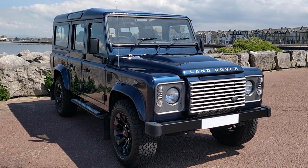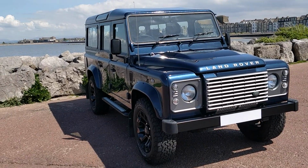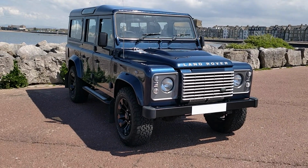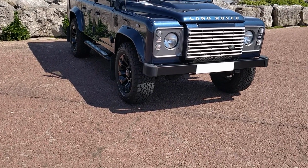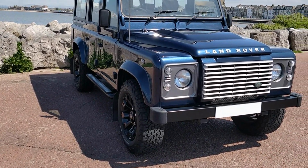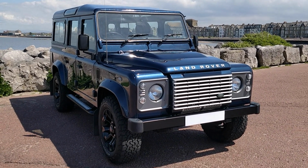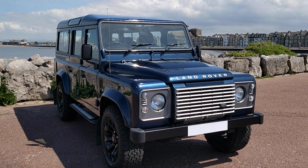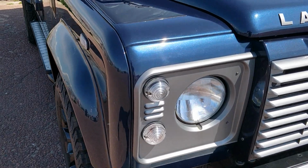I'm at the point of the video now where we show you any good bits, any bad bits on the car, anything that we might need to rectify, etc. Obviously, we're looking at a Land Rover Defender, so they are used as a bit of a workhorse, so it's not going to be cosmetically perfect. But if you're comparing it to other 2013 Land Rover Defenders, even with less mileage, I think you'll find that it's in great condition. So we'll just have a little look round together.